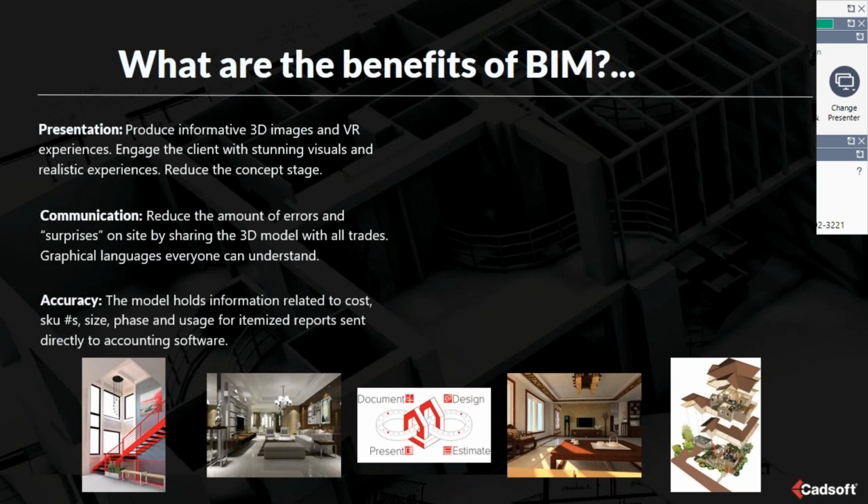Also accuracy, because that model has the potential to hold information related to costs, SKU numbers, sizes, phase of construction, usage for those individual elements going into the model to be reported and sent directly to accounting software. We know that we can be more accurate in the data that we're pulling from that BIM model.